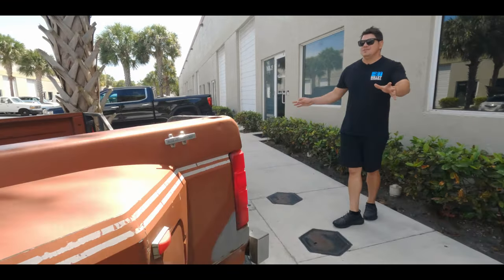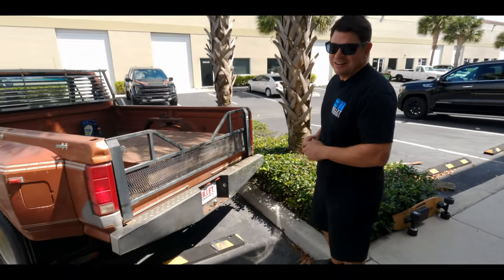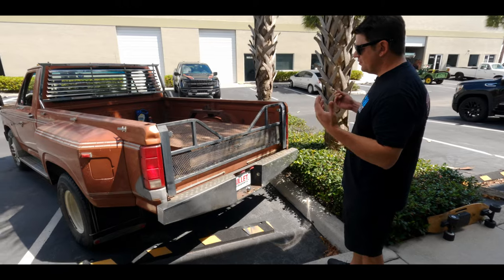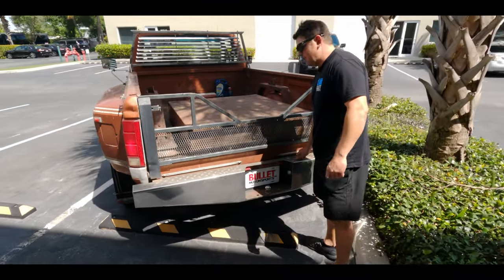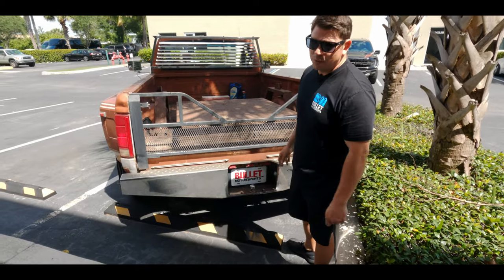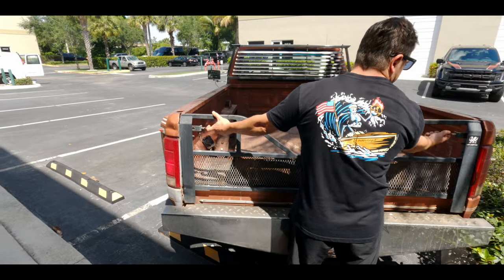The back of it. You know what the best part about this truck is? No one's ever going to honk at you. And I think that's like an amazing feature of this vehicle. You have this stainless steel bumper here that you can back into a tree and not have to worry about it. To open the gate, you just pull these pins here.